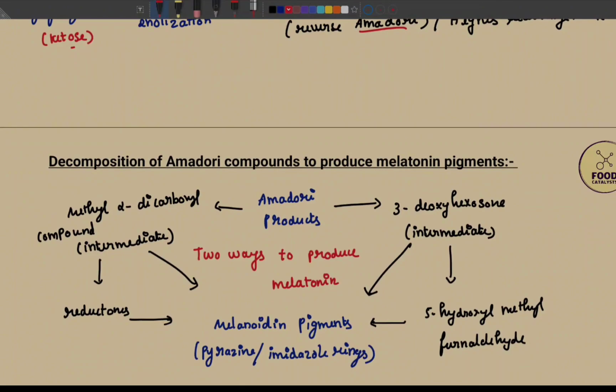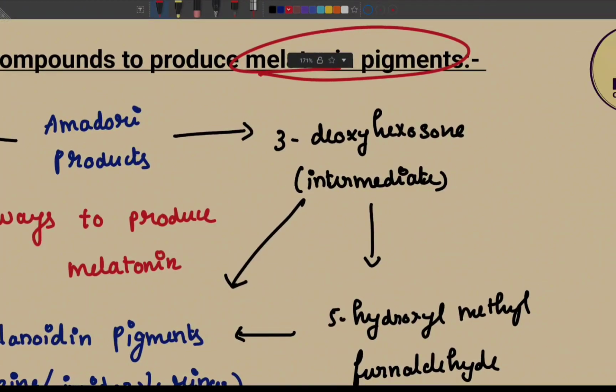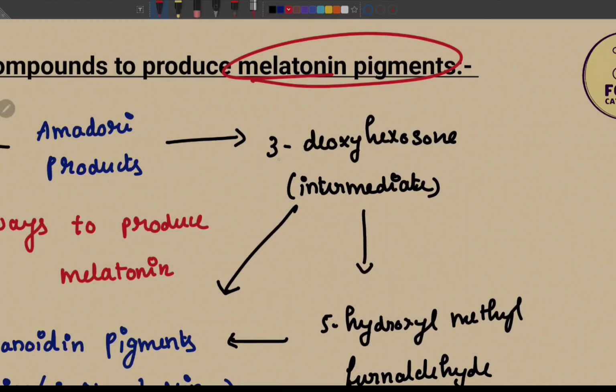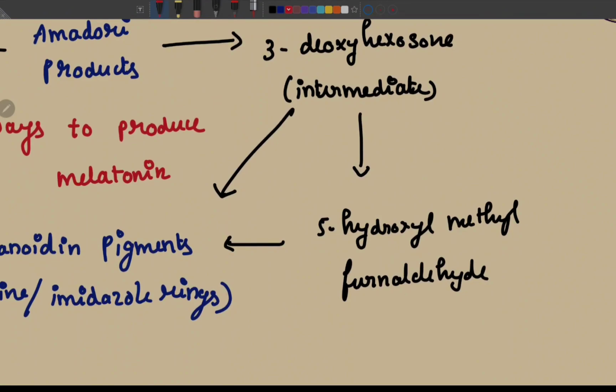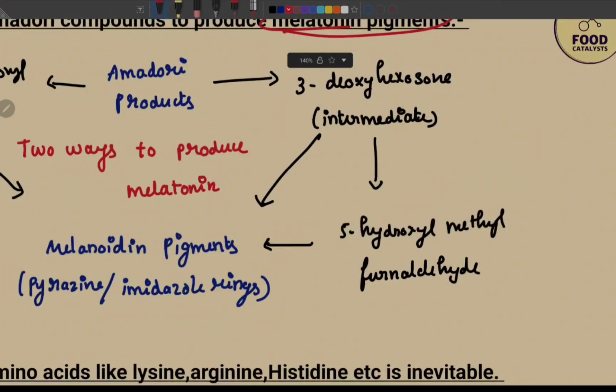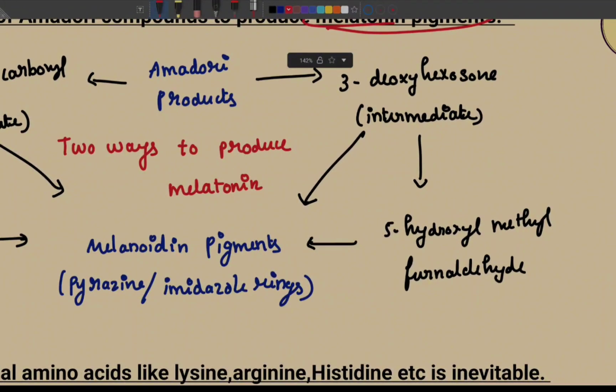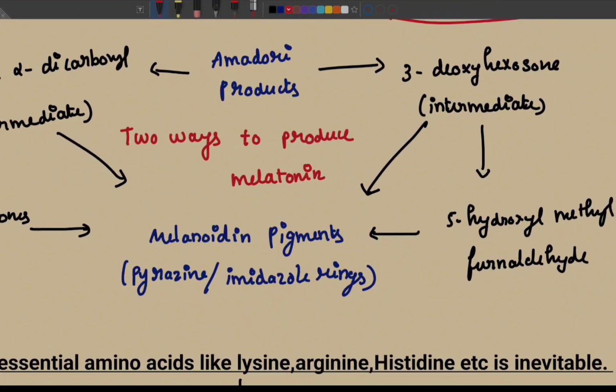Third step, decomposition of the Amadori compounds to produce the melanoidin pigments. The Amadori products can go in 2 ways. The first way is producing 3-deoxyhexosone, which can make furanaldehyde. The 3-deoxyhexosone can produce 5-hydroxymethylfuraldehyde, and ultimately it will give us the melanoidin pigments. These melanoidin pigments have pyrazine or imidazole rings. That is not necessary, but you should know there are 2 ways to reach the melanoidin pigments.